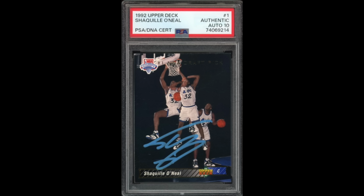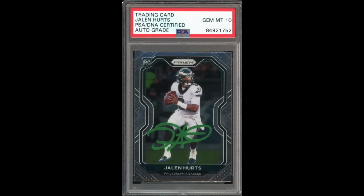Here's an example. 1992 Upper Deck Shaquille O'Neal. The card's been autographed, and you can see the label says Authentic Auto 10. What does that mean? Does that mean the auto is authentic and it's a 10, or that the card is authentic and the auto is a 10? It's not quite clear. Now here's another one. Trading card Jalen Hurts, a Gem Mint 10 auto grade. Does that mean that the trading card is a 10, or that this is not a legit card but the auto is a 10, or this is a legit card and the auto is a 10? There's just so many possibilities as to what this means.